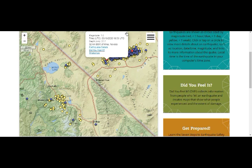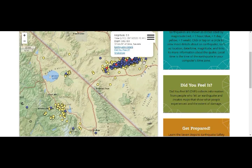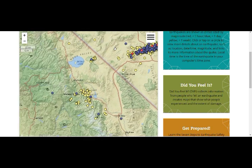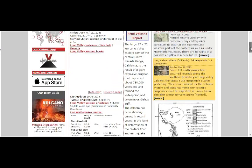You can see that they're small, but there's a tremendous amount of activity here. We know that Long Valley is inflating. We even have a geothermal plant there. Let's go to the Volcano Discovery.